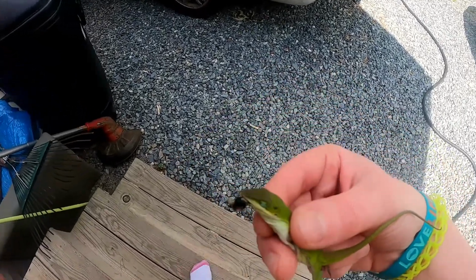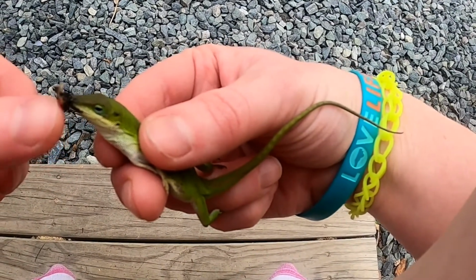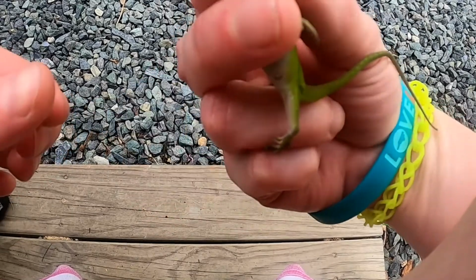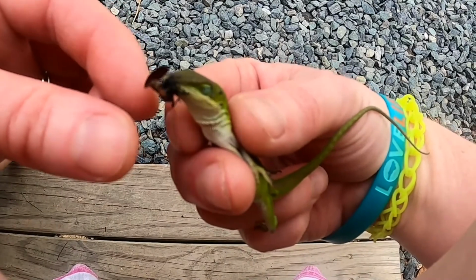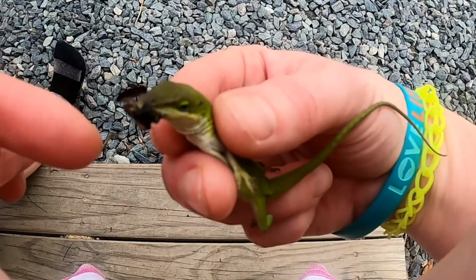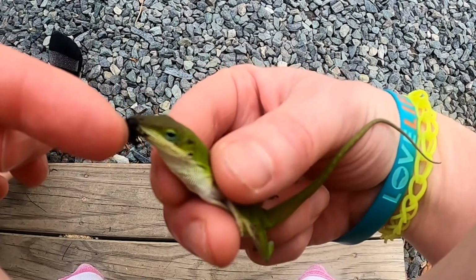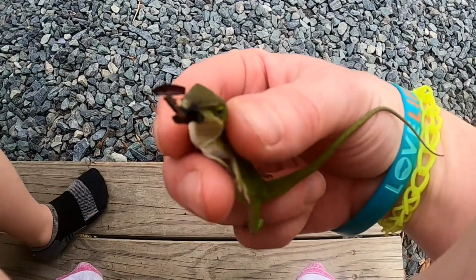Come on, eat your bug. Eat it. Wow. Eat your bug. He maybe likes the guts, not the skin. Think so? Maybe he's freaked out because we caught him eating. Are you one of those people that eats behind closed doors? Come on. Why is he not eating them?